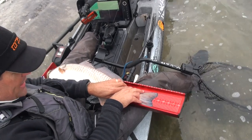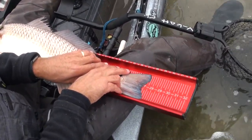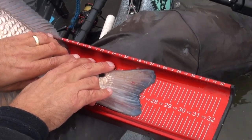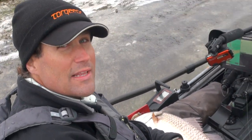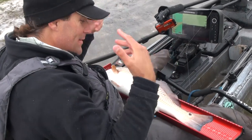Looks like 27 and a half. So what does that mean in terms of the Kayak Saltwater Series and the slot that we use? That means he's going to be over slot. He's over slot. You're not going to be able to submit him. Oh, it's close. That's still a great tournament redfish here in Texas waters for live weigh-ins.